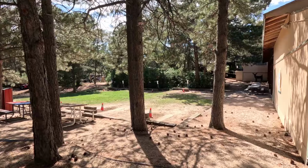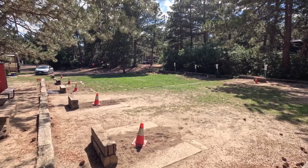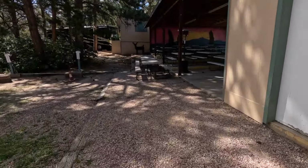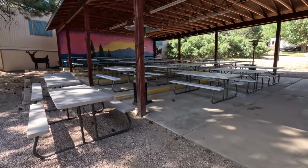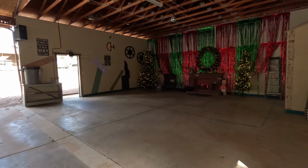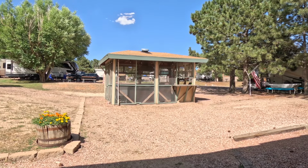Going around behind that bathhouse, there's horseshoes. And then this area that they call the amphitheater, full of tables. And used a bit. Yes. And they still had their Christmas in July decorations up. And that's where they do their breakfasts.